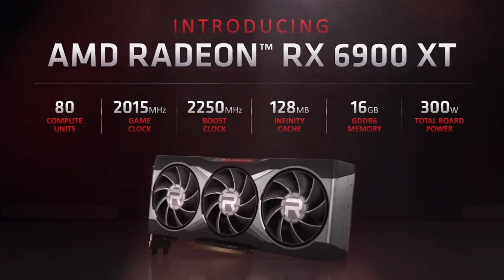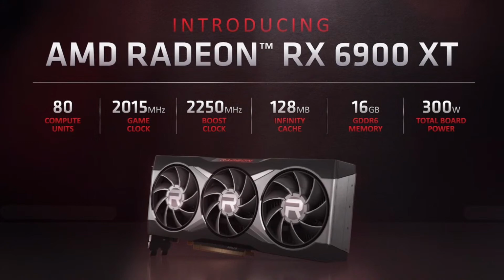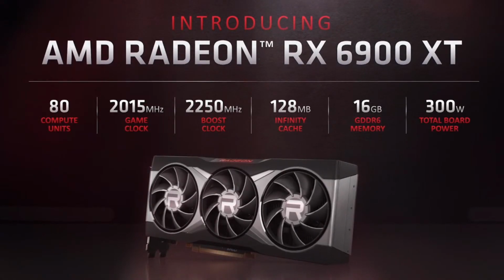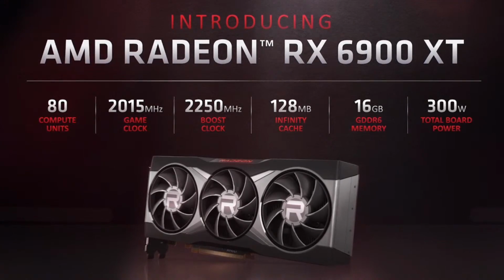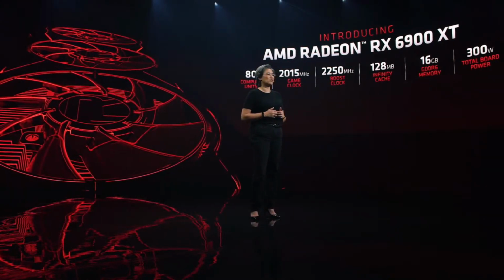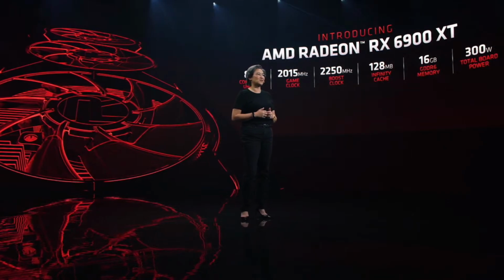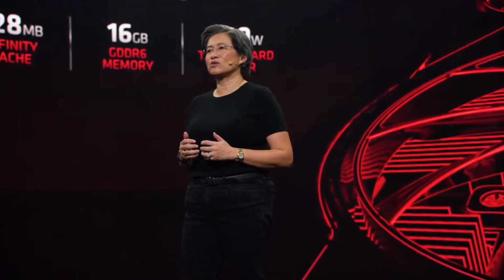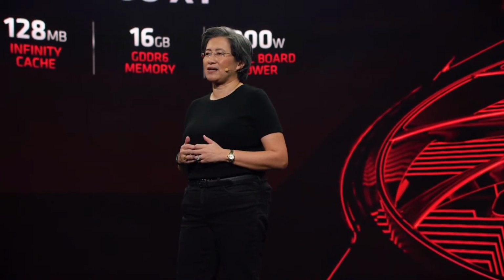And you'll see that it's actually relatively compact for all the performance that it delivers. It's actually the same size as our 6800 XT card. Our top-of-the-stack Radeon GPU is built for the ultimate in 4K gaming performance. The 6900 XT combines 80 compute units with a 2.25 GHz boost clock to deliver even more performance at the highest settings. With 16 gigabytes of graphics memory, the 6900 XT is ready for the most demanding next-gen games.